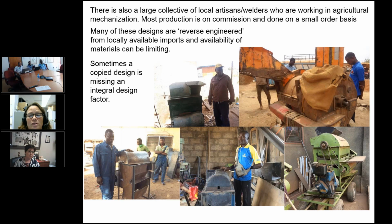You can see the thresher in the top right, the orange one. That's what happens when you don't have raw metal available. That guy put that together with every little piece of scrap metal he could find in his village. However, one of the problems that some of these guys have is that sometimes a copy design is missing an integral design factor that makes the thresher work really well.